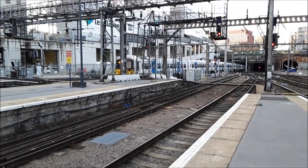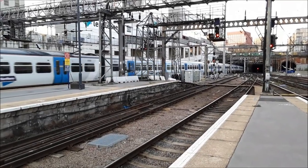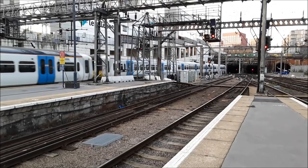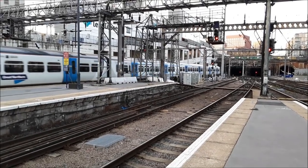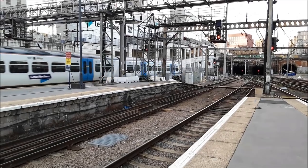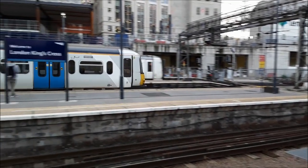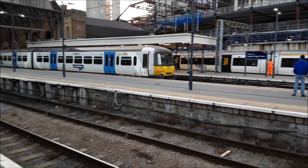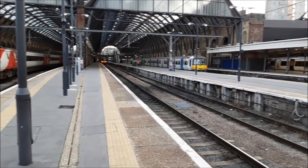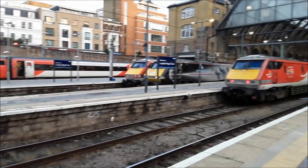Okay, the next train arriving is going to be 365510, leading one of her classmates in with a terminating Great Northern service. In fact, not terminating, but it is terminating in a manner of speaking, as it's actually running ECS from Hornsey Depot. On the rear is 365524. If you're into your 91s, then this is a place to be.